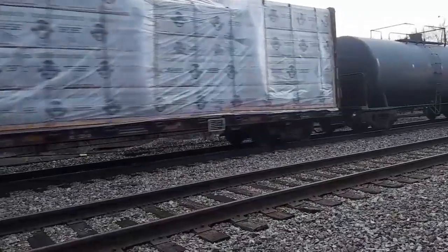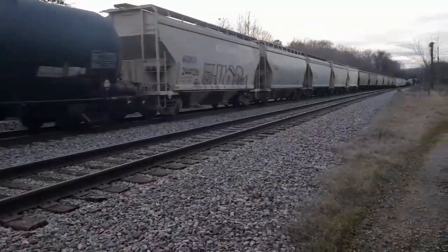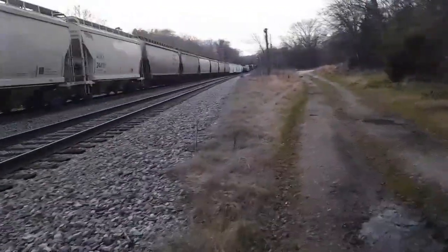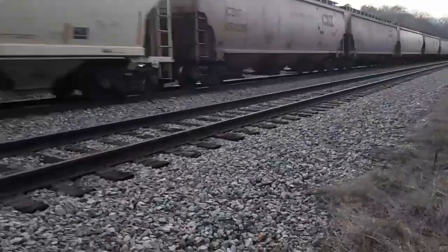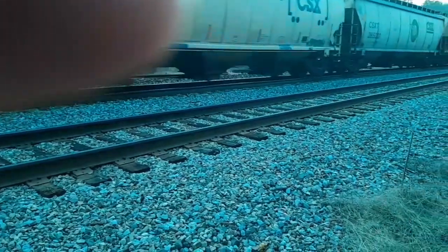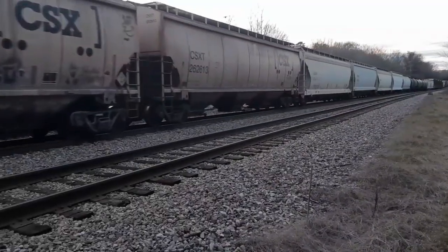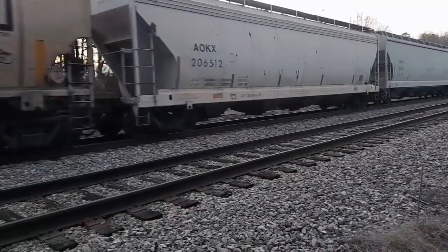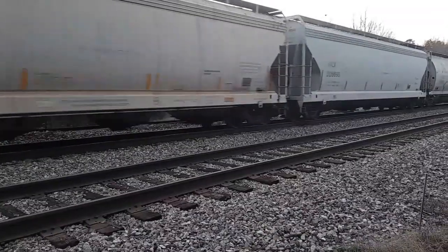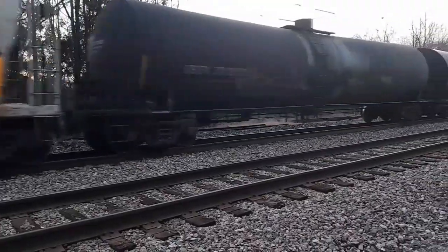I guess that's all wood there. Forest product, something like that. Looks like CSX grainers on there, fully loaded. Had some cement cars on there earlier, the two-bay ones. These are three-bays. Now we got these things, I'm not sure what they carry. They're not placarded or nothing. Another grainer, it looks like. Tank cars.